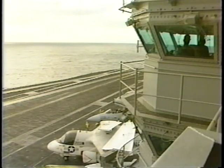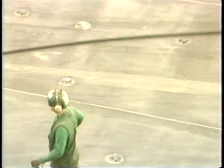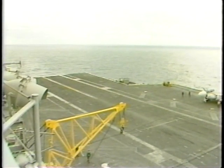Back from the morning mission, and the naval aviator is about to do what separates him from most every other pilot in the world: land that airplane on a pitching deck in the middle of the ocean. As with everything on a carrier, a lot of people have to do their job just right to make the difficult look routine.